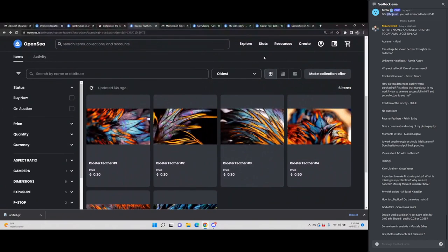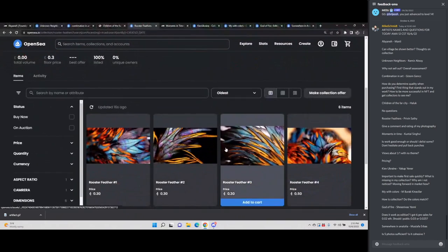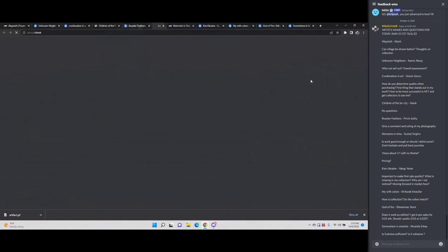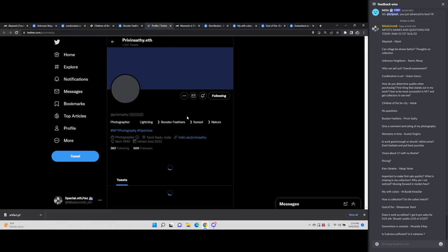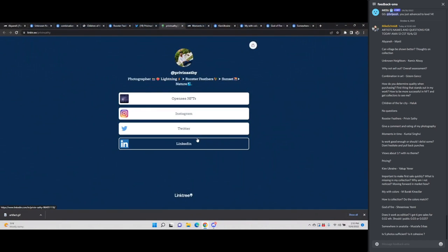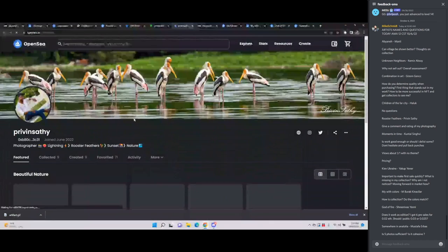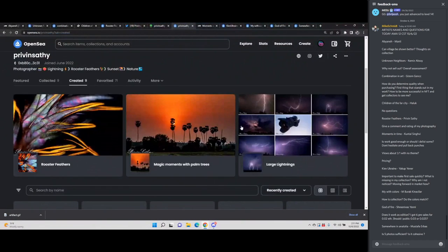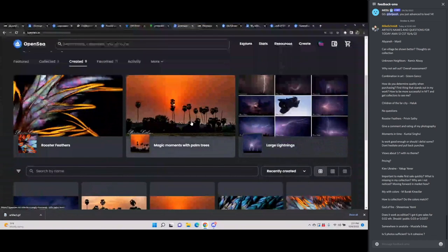And I usually don't like to talk about pricing, but if the artist has other collections and they haven't sold at, let's see, OpenSea NFTs. So really the only thing they have on here is OpenSea NFTs. And so let's take a look at created and see how many collections have been created. And so there's other collections.